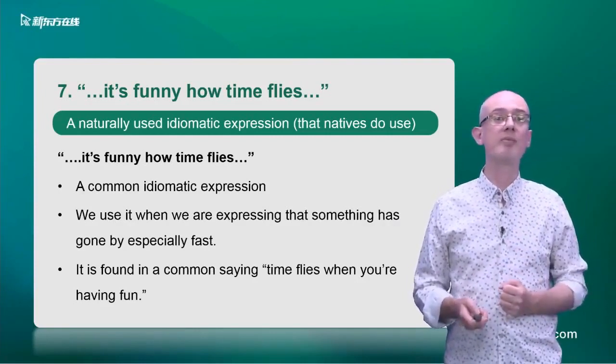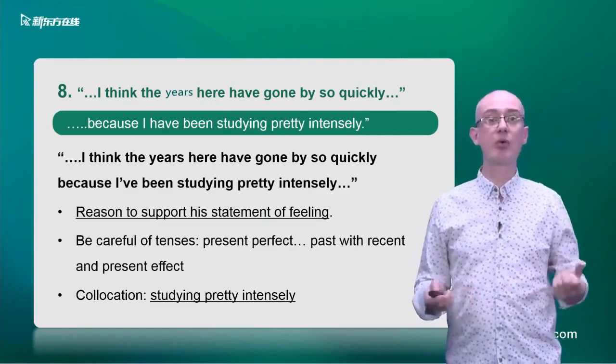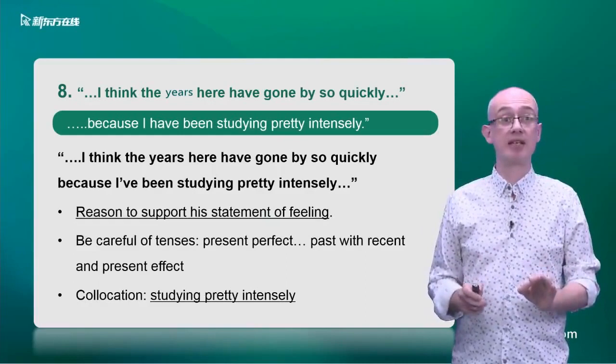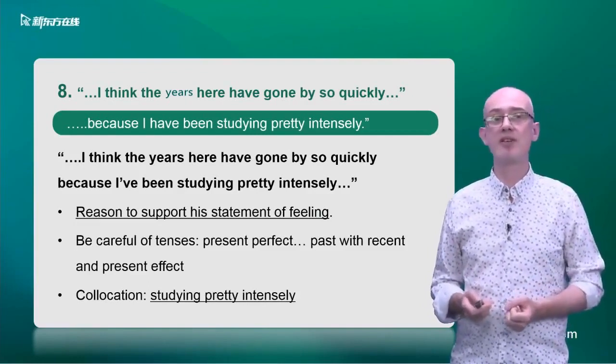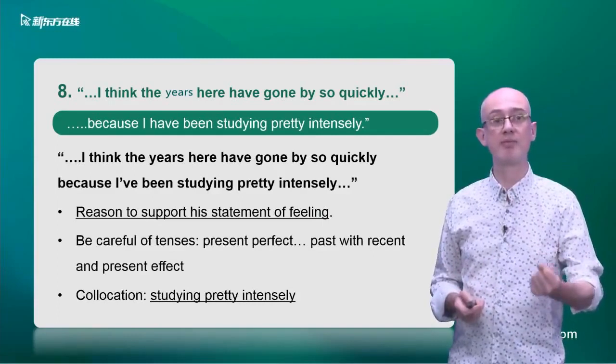commonly by native speakers. I think the years here have gone by so quickly because I've been studying pretty intensely. So, I give a reason to support my statement of feeling.